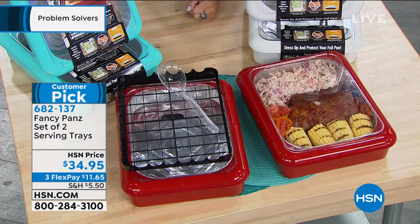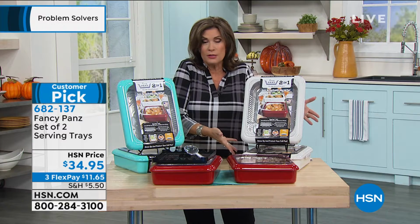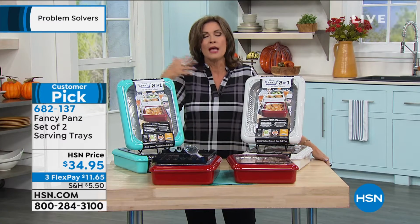But I have had that unwieldy, awful moment when you have spent all day making something, and then that aluminum foil thing just collapses. You know, it's terrible. It is the worst moment. Stop that, because this is not only gonna give you the support you want, it's also going to give you the ability to keep it hot, the ability to keep it cold, and you're getting 2 for $34.95.